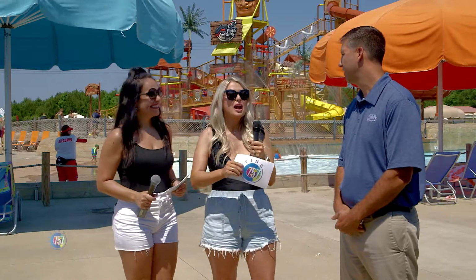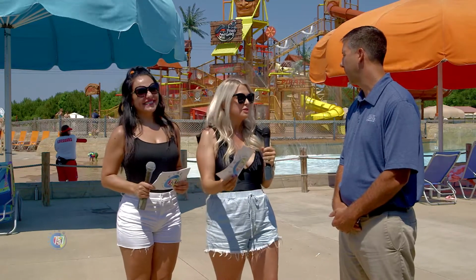Absolutely. Now, how important is it to the economy in Currituck to have something like H2Obx here? It provides so many jobs around here. We're thankful to have them here. Obviously, it gives our locals, also our visitors, a great place to come to. So come out this summer. It's a great place to be.